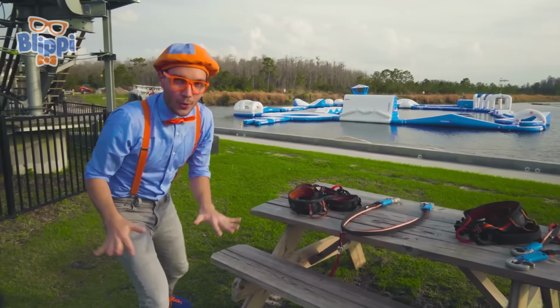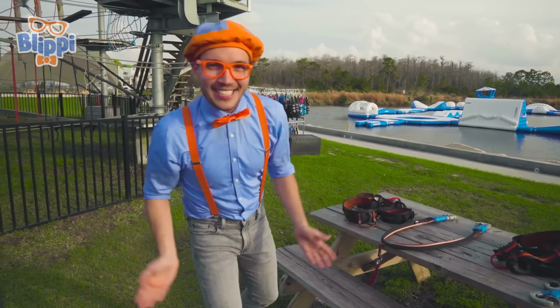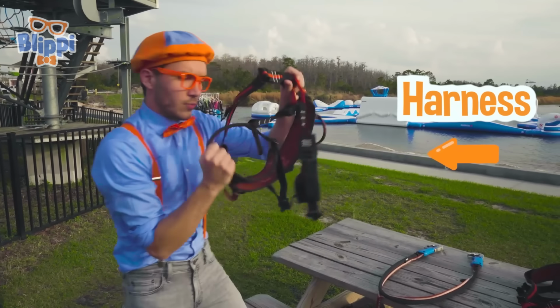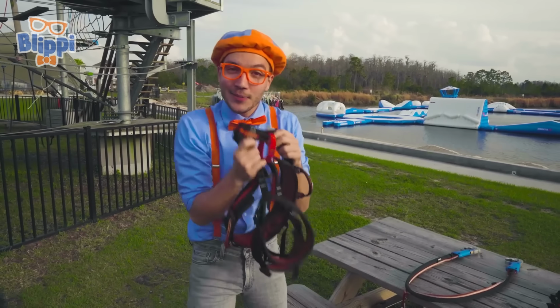Before we start the ropes course, I think it's a really good idea to learn about all the right equipment to use and to get in a little practice. This right here, this is the harness. And it's really important to put the harness on, so if you're doing the ropes course and you fall off, the harness will get you.